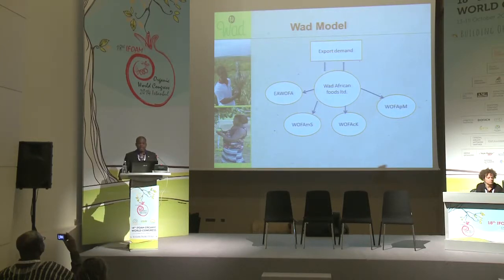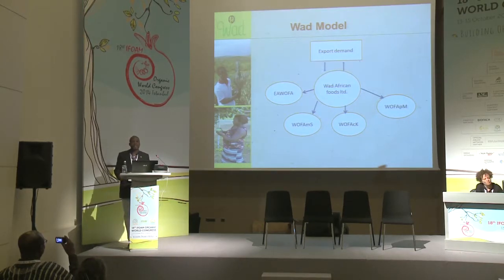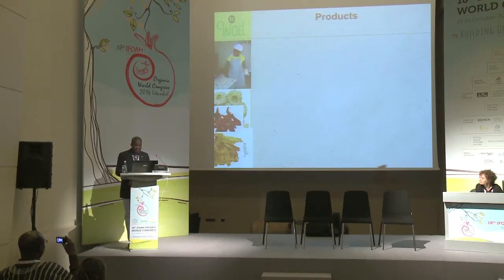What the company does is that it's an export-based company. So based on the export demands, it channels to its different farmers groups where the company has formed, trained, and then certified. As you can see, there are some abbreviations. For example, WOFAMS is WAD Organic Farmers from an area called Somanya, and they are mango producers. As well, AEAWFA is WAD Ecofidetra, that is the village, and it's a producer for the company.